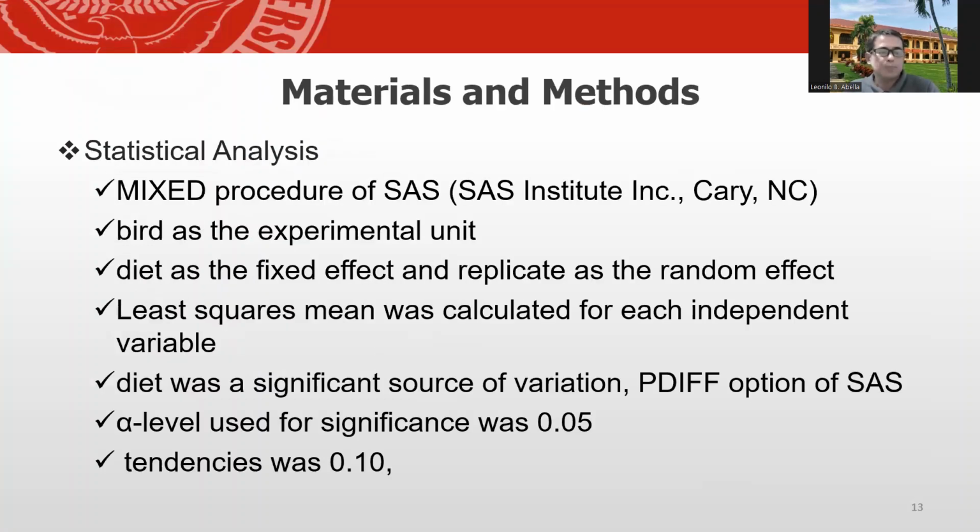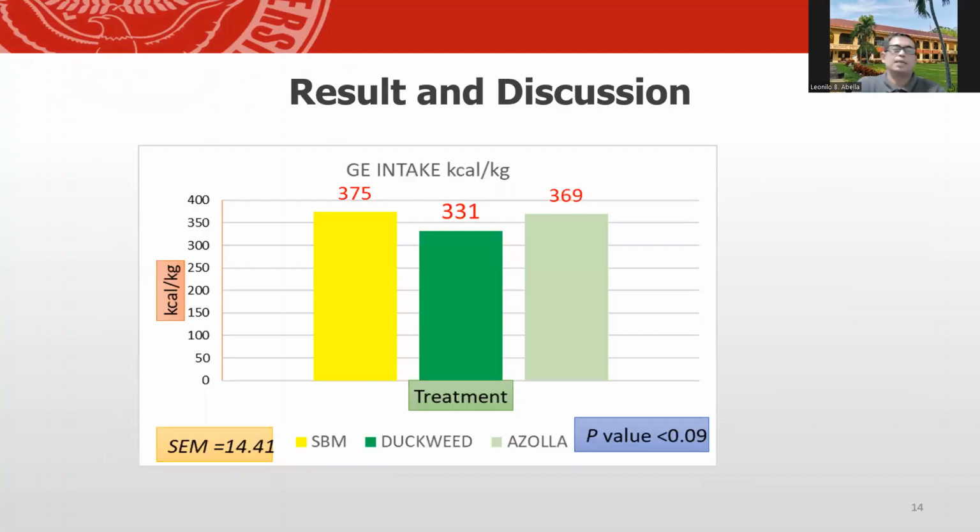Statistical analysis. The Mixed procedure of SAS was used, with bird as the experimental unit, diet as the fixed effect, and replicate as the random effect. Least square means were calculated for each independent variable, and when diet was a significant source of variation, the PDIFF option of SAS was used, with alpha level for significance at 0.05 and tendencies at 0.10, respectively.